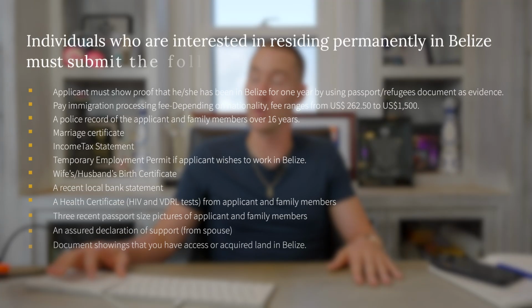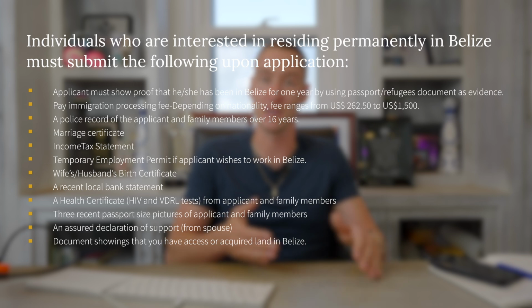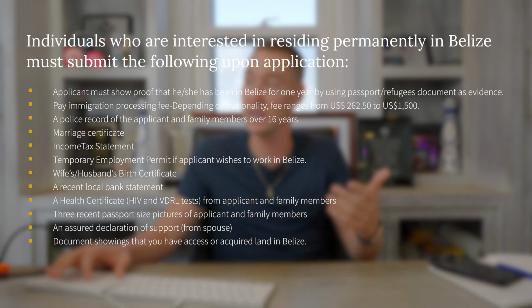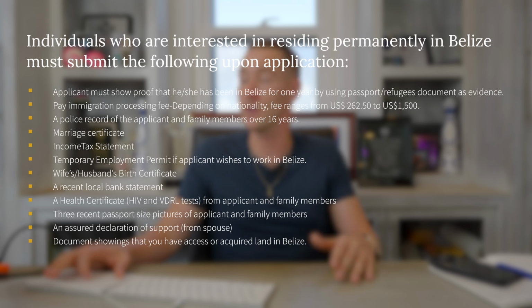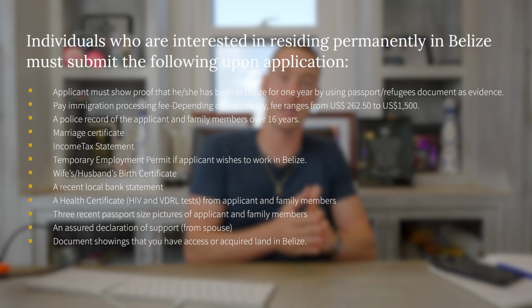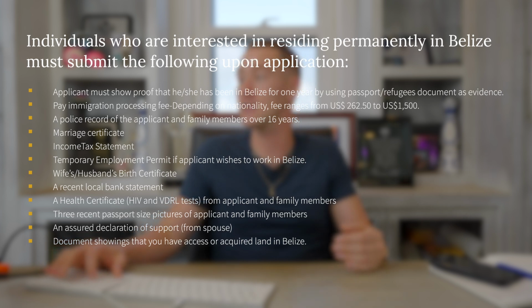So when you do go to apply, they're going to ask for the following items on your application. You must show proof that you've been in Belize for 1 year. Typically, they'll look at your passport stamps. You have to pay the immigration process, so your fees. You have to do a police record, marriage certificate, an income tax statement. If you have had a work permit, which typically a lot of people moving down here won't have that, some of you will, then you'll show that.